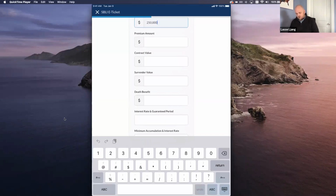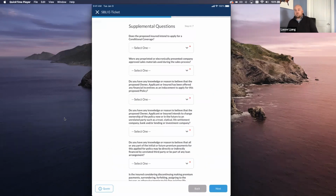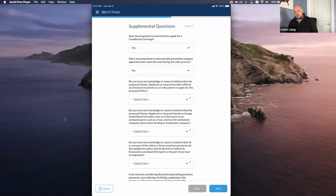Perfect. All right, so now we're going to go to the next screen. It's going to ask some supplemental questions. Does the proposed insured intend to apply for conditional coverage? If it's a yes, then we just move on. Same with no. Some of these are going to have different options. So for example, were there any reprinted or electronically presented company approved sales materials during the sales process? If it's a yes, you get a list of materials. If it's a no, you move on.